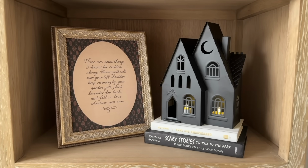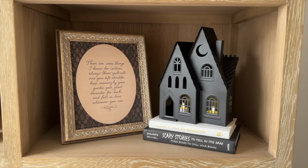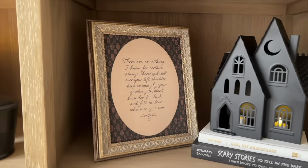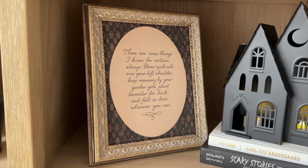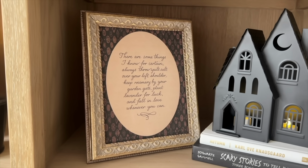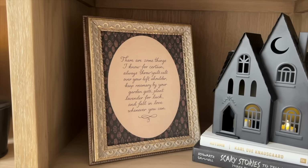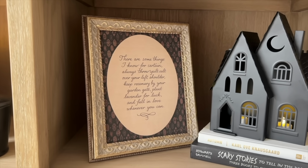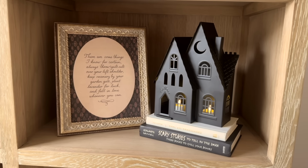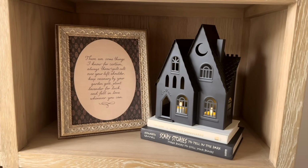I hope I don't sound like a broken record, but I do think it's important to tell you guys when something does have a timer. And then this sign here is a downloadable printable, and it's a quote from Practical Magic, and it's a really good one. It looks very vintage and kind of antique-y, and I'm just into all of those things right now, and it's one of my favorite quotes from any movie ever, so that's special to me. And if you love Practical Magic, you definitely need to get this printable, print it out, and frame it.